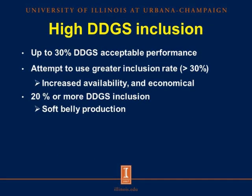It's been reported that up to 30% DDGS inclusion in swine diets showed acceptable performance. For the past few years, many swine producers have attempted to use a greater inclusion rate of DDGS because there's been increased availability of DDGS due to the greater production rate from the ethanol industry. It is economical to use a greater inclusion rate of DDGS in swine diets. However, it's been reported that 20% or more DDGS inclusion in the diet may result in soft belly production.